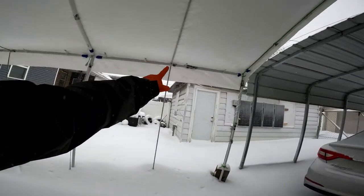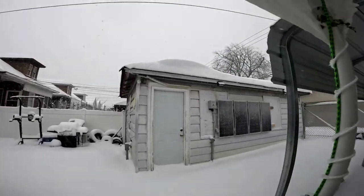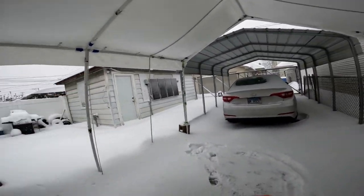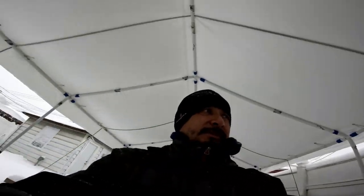I probably shouldn't be walking underneath there. But look at the garage. The snow drifts on the garage. Yeah, I shouldn't. This right here is probably at peak limit because it's all leaning that way. So we're going to have to get this off of here.